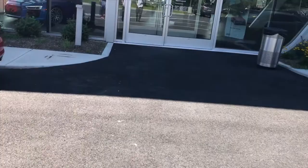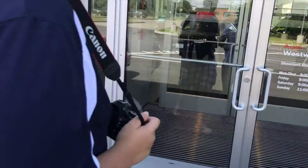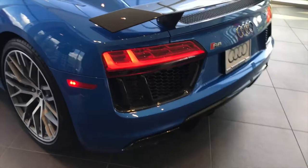Sweet. So, and they have an R8 V10 right here. That's in the nice window spec. It's very nice. Thanks. All right, let's go take a look. They're gonna be like, what are you guys here for? And the lights are on. This is really nice. Wow.